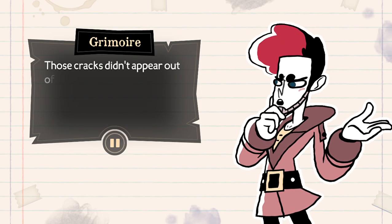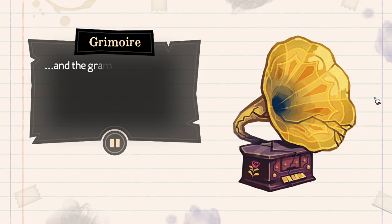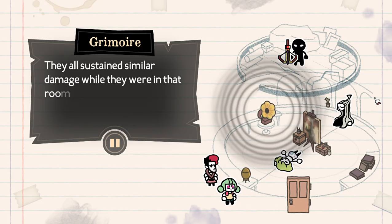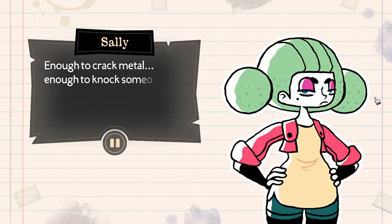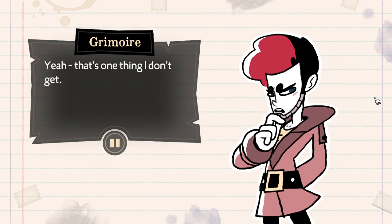Those cracks didn't appear out of nowhere. Freya's paints, the pink cassette tape, and the gramophone itself, they all sustained similar damage while they were in that room. That's some seriously powerful vibration, enough to crack metal, enough to knock someone out all the way across a room. Yeah, that's the one thing I don't get.